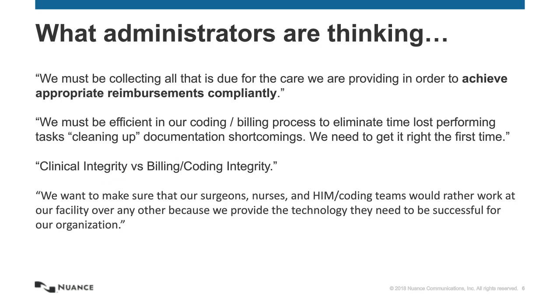So what are administrators like myself thinking as we put all this together? Well, first of all, when you look at what you and I and everybody else wants in healthcare, there's four things we really want. We want unlimited access, we want high technology, we want quality, and we want low cost. And the big variable in there is quality, because quality is different to everybody.